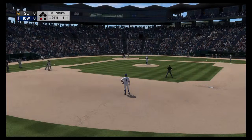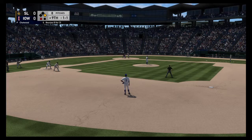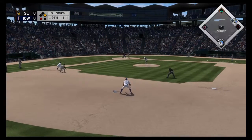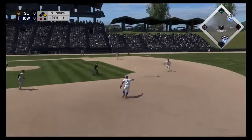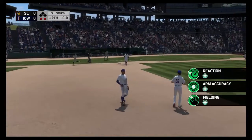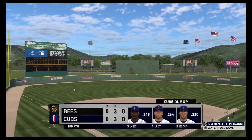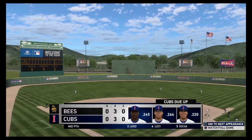Standing in, Peter Borges. There's one away. The runner at first represents the potential go-ahead score. Double play is in order, however. On the ground to second. Did he get his double play? The second for one. Back to first, a double play, and we stay tied heading to the bottom of the ninth. Nothing across here this half.